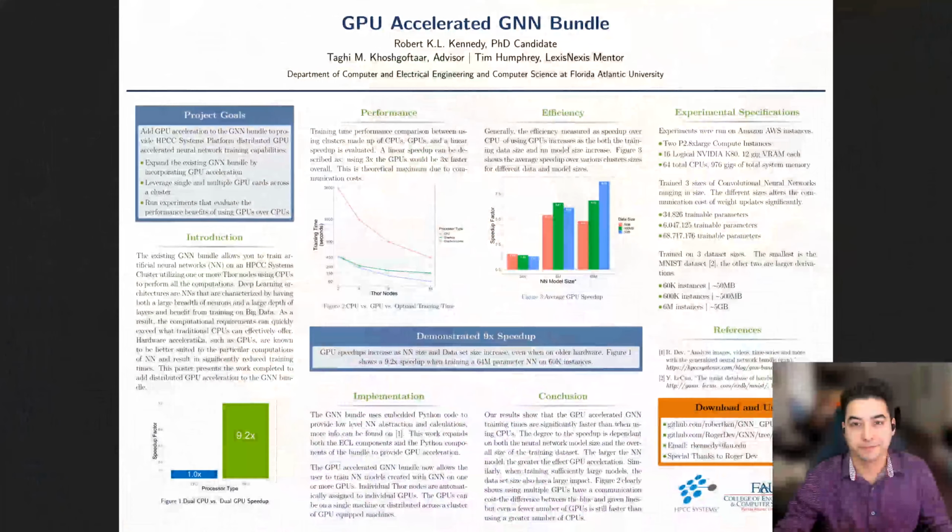Thank you for taking the time out of your day to check out my poster, which covers my work from the summer 2020 internship I just completed. Let's begin. My poster is entitled GPU Accelerated GNN Bundle.